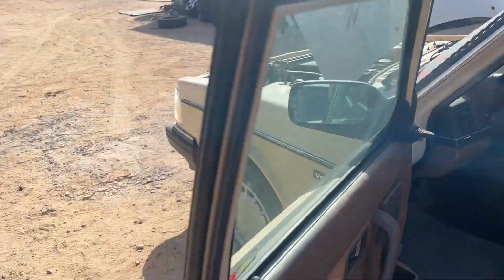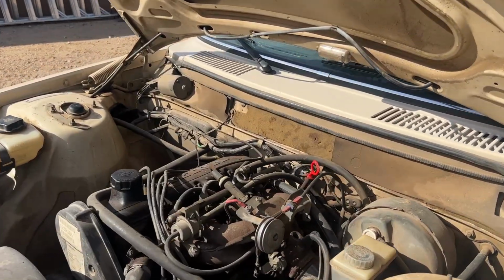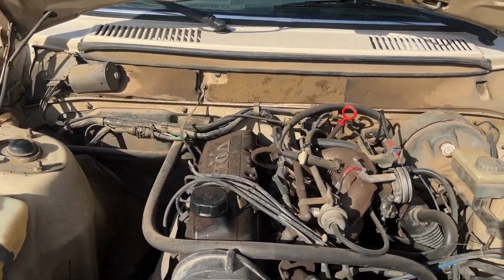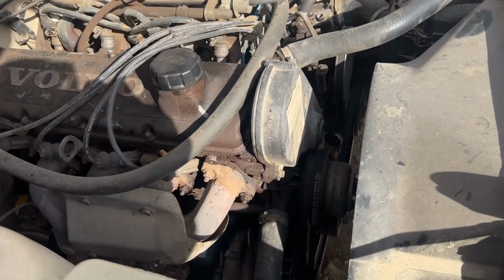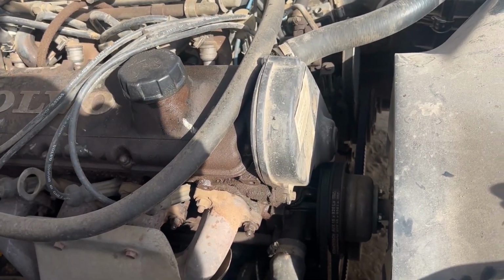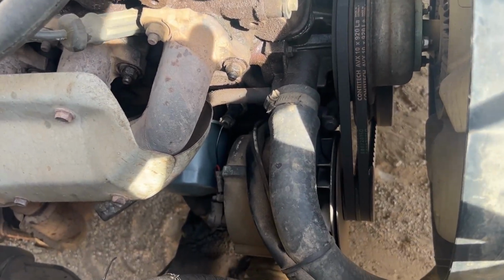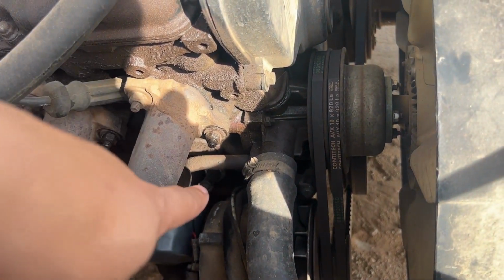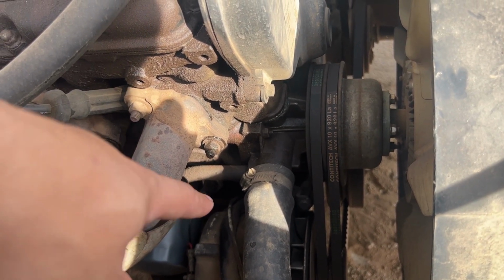But I don't know. I guess, what do you guys think? You think this thing has an oil pressure problem? Personally, I think it has to be something else. It might be the wiring for the oil pressure switch, but I did look down there and that's where the oil pressure switch is. That looks brand new. So I'm assuming someone replaced that, thinking that would fix it.